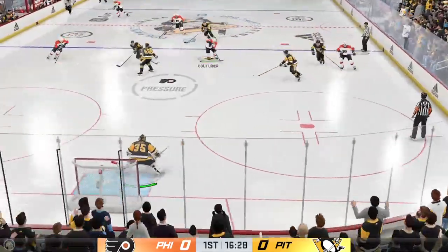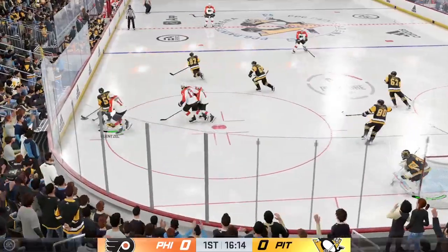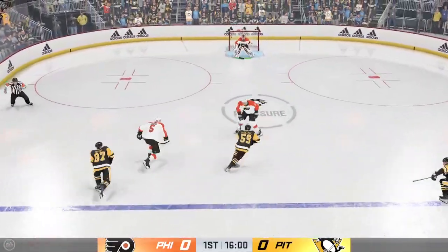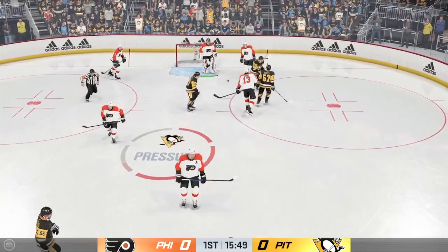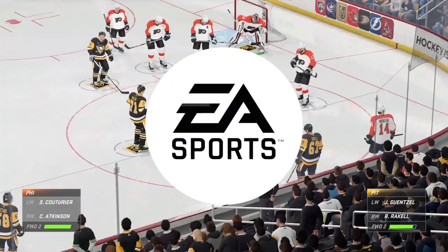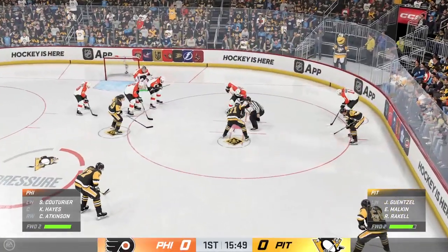The Flyers cross the line and gain the zone. The Penguins grab possession of the puck. Moves it quickly over to Crosby. Taken by Gensel. From the point, looks to make something happen. Johns hangs on to the puck to stop the play. We're still in the early stages of this period. We're still scoreless.